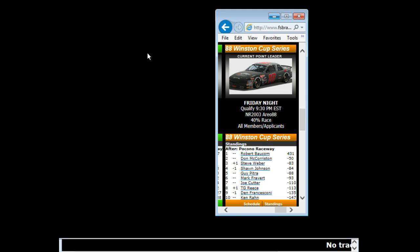And as we can see here, these were the points going into the race. Came on the air just a tick late, so I didn't have a chance to recap this. But there you see the points. Now, Robert Bokum finished 7th. Derby Don finished 2nd. So Derby does cut into the lead somewhat.